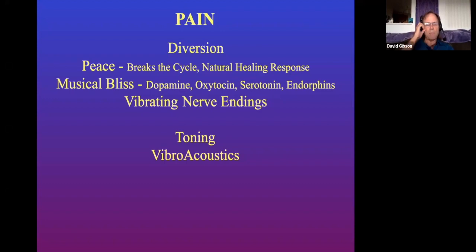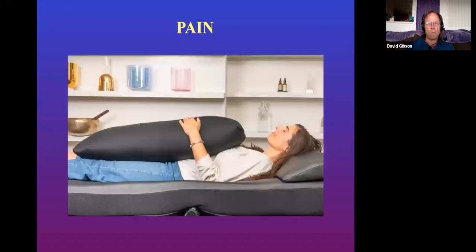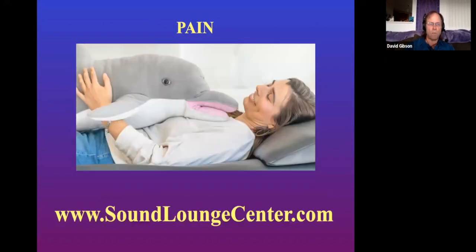The main thing about pain is that any sound on the body will generally help. But what we're looking at is finding the frequency of all the different nerves to actually get rid of pain in detail. Vibroacoustics is unbelievably helpful, and even toning is really helpful. But vibroacoustics is sound table, sound lounge. We have sound belt, things like that. And we got all these different CDs you can play on the body. They're really good for pain. Sound pillow, got the sound belt on the right. The dolphin's really effective.